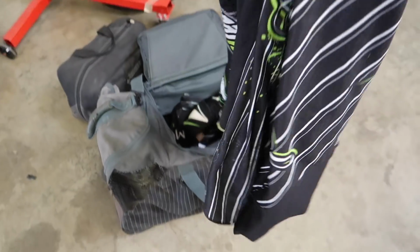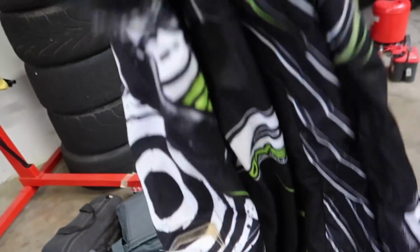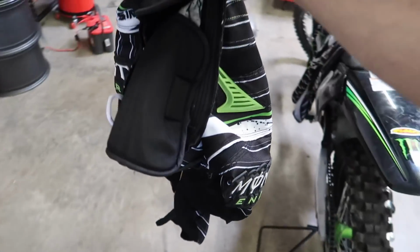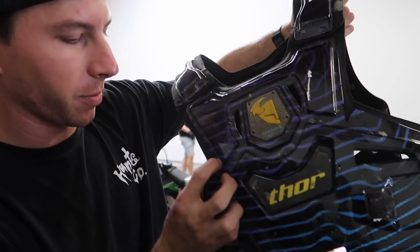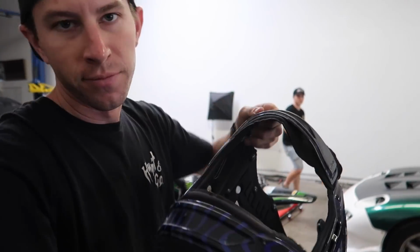It's probably a little small now and smells because I haven't washed it in quite a long time, but I just want to make sure that I have everything before we go out tomorrow. Some pants. Now I'm really scared about these things fitting. Thor chest protector. I thought it was really cool when I was younger to have a purple blue zebra thing, so I'll go with it.